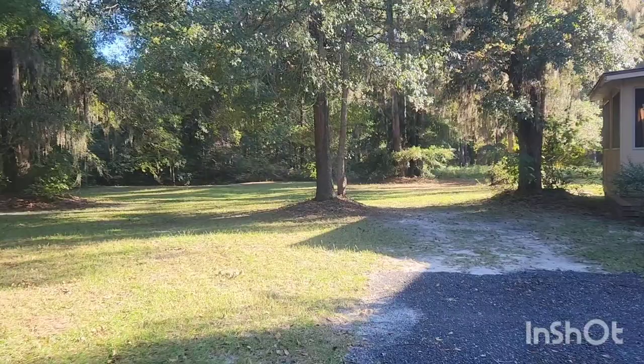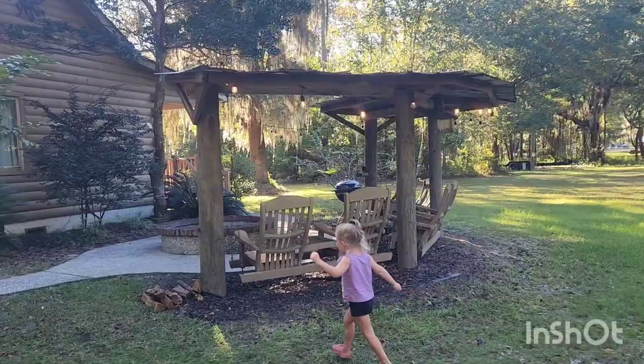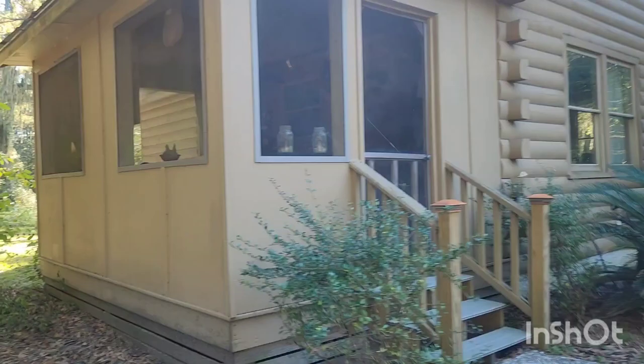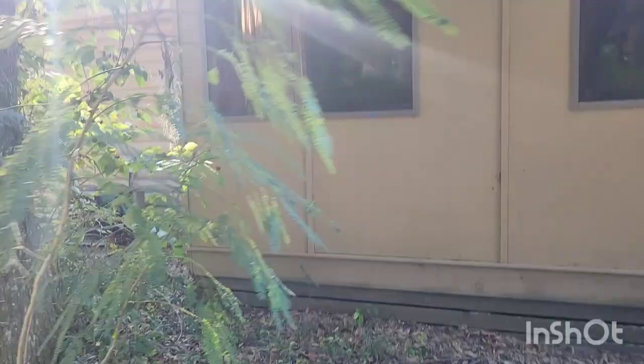But they have a yard there. I didn't go over any of that yet. So these are the swings. You can sit on the swings. I'm sorry about the sun, I'm really trying. All right, so they have a little enclosed porch area back here. Like I said, I'm going to try to go inside so you can see it.